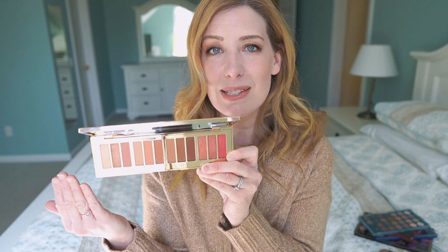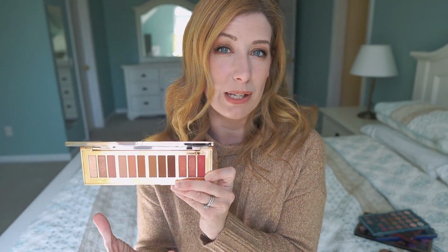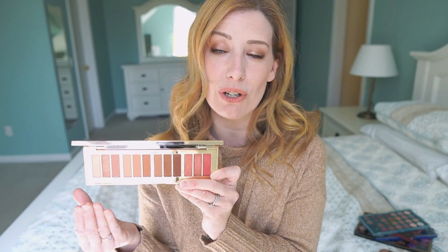So for me, this is more about the colors that are included in the palette versus the formula. Because if I had to go by formula, this would be at the top of the list, but I think it's just because I feel kind of limited with the looks that I can get out of this one. If I want to do something more neutral, there's some really beautiful neutral mattes, but I'm the type of person that I don't do all matte eyeshadow looks very often, and I want a shimmer for my lid, and I really only have this one to pick from. So that's why this one is number 6. Otherwise, I think it's beautiful.